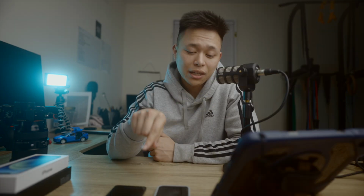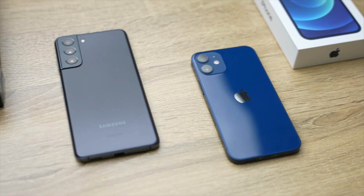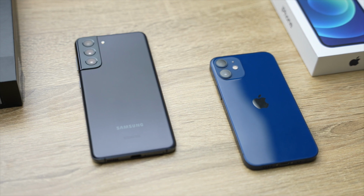Once again, not a huge tech review. We're not going to go too deep into the speeds. All you need to know is that they both run very fast. The 12 mini has the same A14 Bionic chip that's found in the iPhone 12. It's literally the same thing. You're going to get the same speeds, it's just in a smaller body. The S21 has a new Snapdragon 888. I don't know really much about their chips, but I know it's the latest one and it's really good.